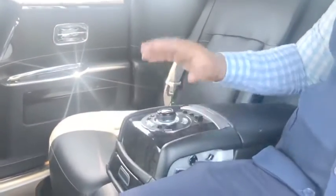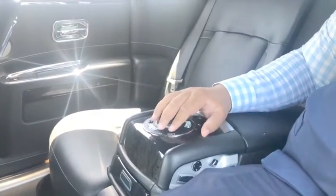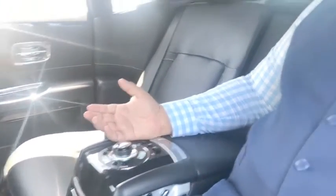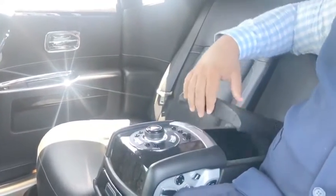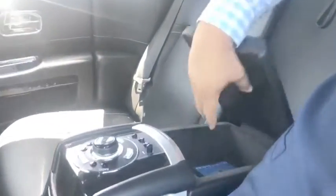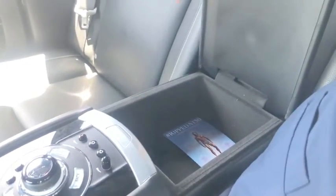Right here as well, from the back seat of your own comfort, you can control the radio from right here. This is 2011, so we were still using CDs, so you can control the CD. You can change to the next CD, skip the track, and you open this right here. It's a pretty good size room to keep whatever you would like to keep, perhaps some cigars.